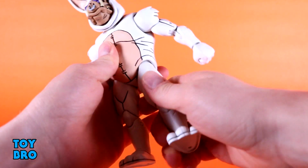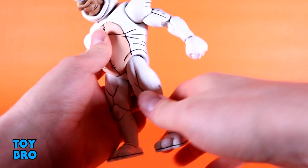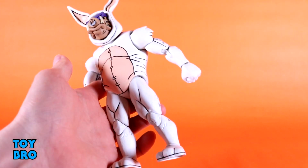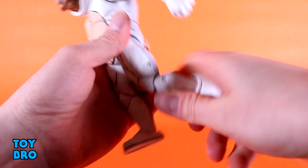You do have a thigh cut here. It's pretty minimal though, so just watch it. You will have to heat that up most likely. Just based on my experience, it was locked tight. It might as well have been a statue when I got him out of the box.